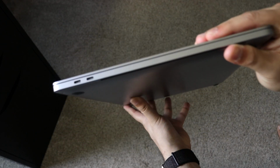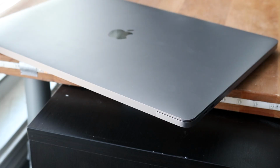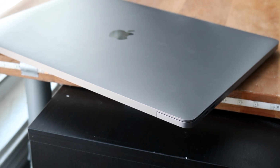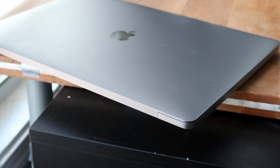And since I already had that 15-inch MacBook, going to this one, it wasn't a really big size increase or anything. It was almost exactly the same size. It feels lighter to me for some reason. It probably might even be heavier, I don't know, but I don't feel like I'm carrying extra weight with me or anything, which is totally okay, and I really like that.